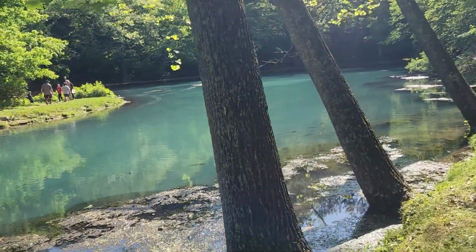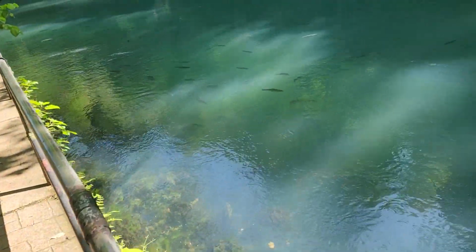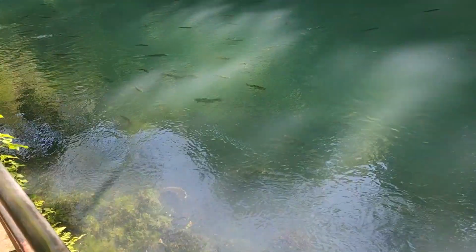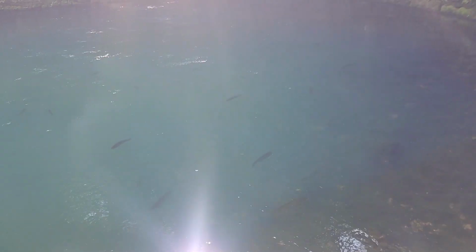Can you see the color of that water? It's just beautiful. Can you see the trout down there? All right, Dave has some more history he wants to read.